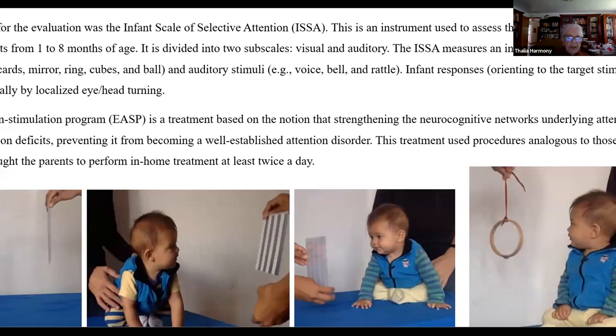What we have been using is the Infant Scale of Selective Attention. This is an instrument that assesses the development of a process in infants from 1 to 8 months of age. It is divided into 2 subscales, visual and auditory. This battery measures an infant's ability to select both visual stimuli, for example, cars, mirrors, rings, cubes, and balls, and auditory stimuli, for example, voice, bell, rattle. Infant responses are orienting to the target, assessed behaviorally by localized eye-head turning.